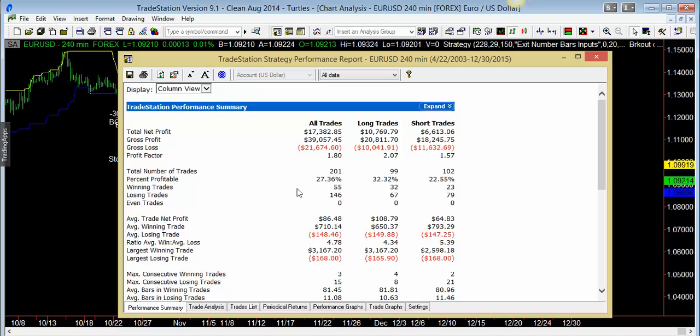Trend followers don't win very much. This is extraordinarily typical. They win 25 to 40% of the time, depending on what your trend following parameters are. This is super typical, and by the way, long is better than short. Short trades don't work that great, even though we just saw a great one. So overall, 27% win rate.